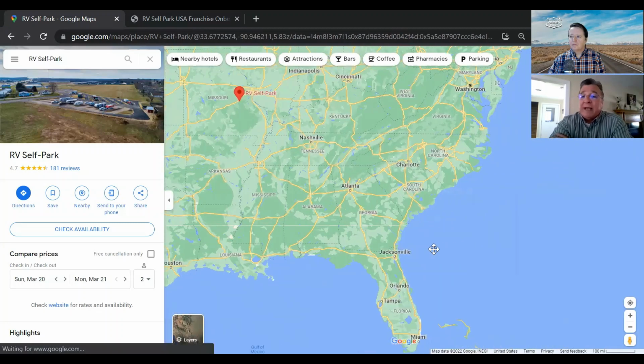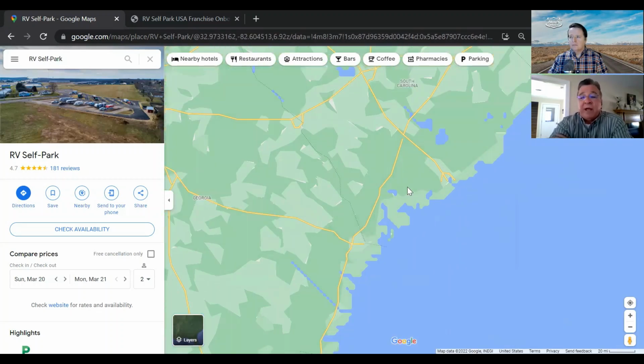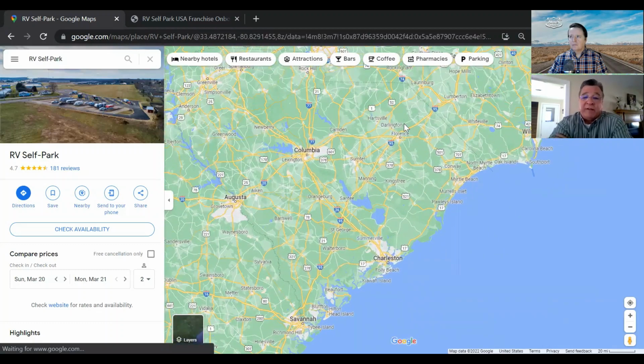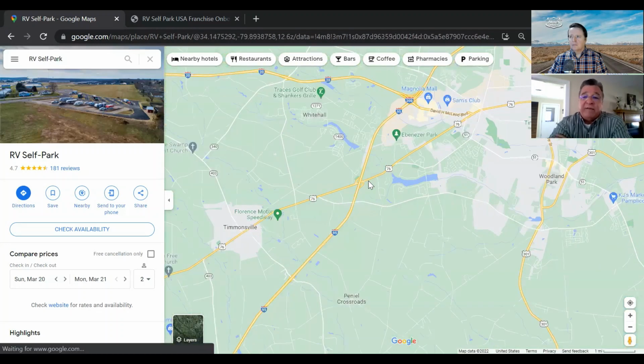So I'm looking right now at sites on I-95 between exit 38 in Georgia, all the way up to Florence, South Carolina. I don't remember what that exit is. I'm going on a trip, leaving here on the 20th, and we've got several sites over there. We've got offers already out on some property along I-75.